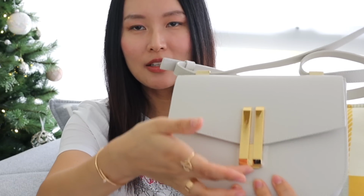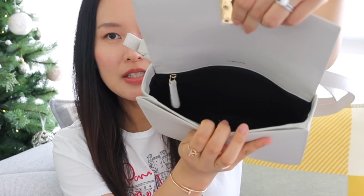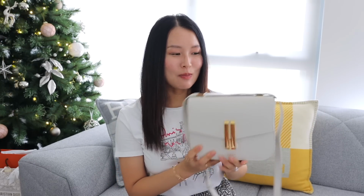And I also love the opening. So there's a little button at the bottom. You press it and then you can open the flap. And inside there's a dust bag and some tissue papers. Inside is just very simple. You've got one big compartment, a zipper pocket at the back, and a slip pocket at the front. I do really like the layout. I just happen to really love this bag and I just cannot wait to start using it.